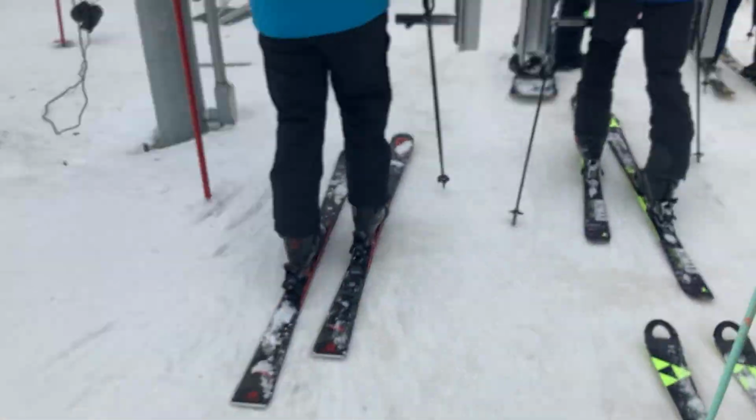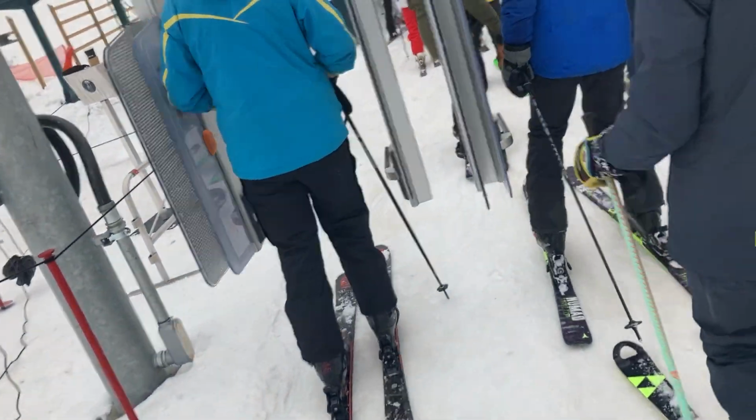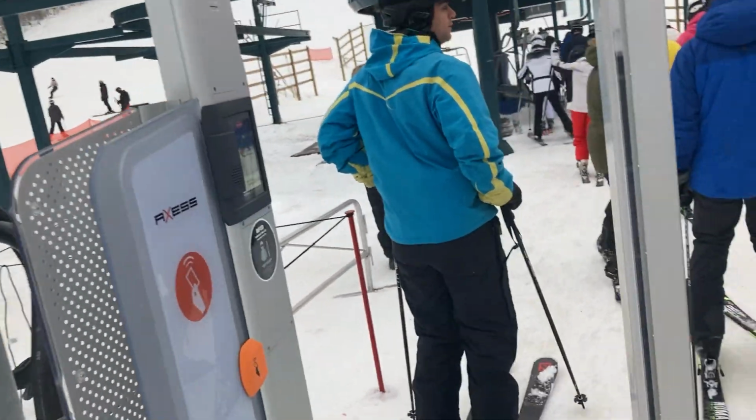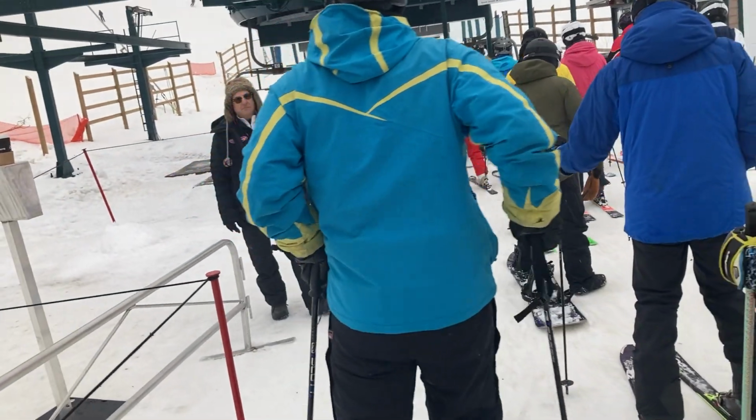Okay, this is the longest lift at Mont Tremblant, the Duncan Express. It has 31 poles and 174 chairs.